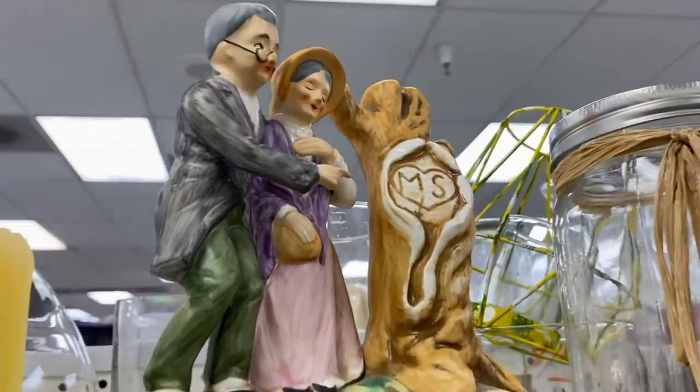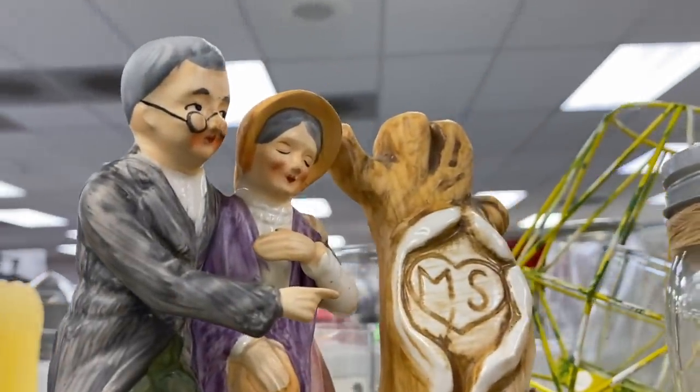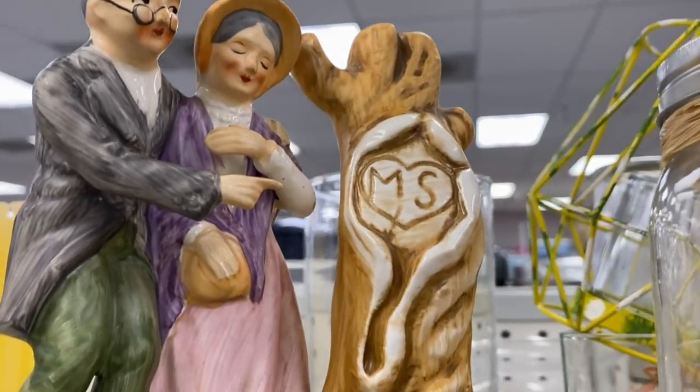This is another thing I've seen a lot of in my area. Music boxes. Tons of them. And they're all super cute.